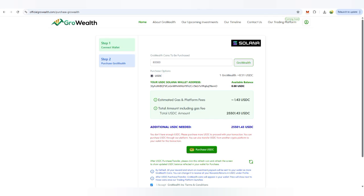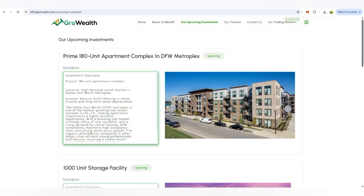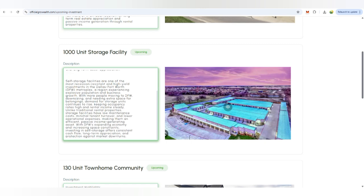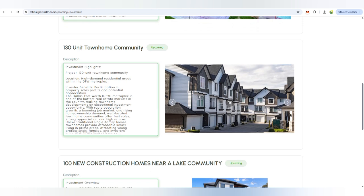After that, you can check out your investment, which will be shown here. An upcoming investment is Prime 180, a unit apartment complex in the DFW Metroplex, where you earn passive income with the added benefit of blockchain security and real estate-backed value. There you can also find a 1000-unit storage facility. The location is high growth, the DFW market with strong demand for storage. You share in the rental income and long-term asset appreciation. And GroWealth is going to let you stake your coins and earn loyalty rewards. The longer you stay in, the more you will earn.